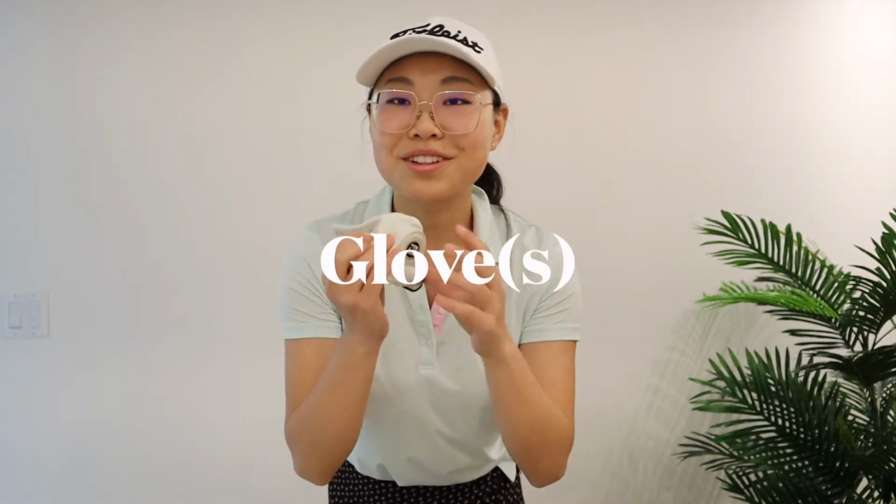The second is a golf glove. If you've seen any of my videos, you know that I don't personally wear a golf glove, but I would recommend everyone get a golf glove because it is a golf essential. The purpose of the glove is so that you can hold onto your clubs better, and even though I don't normally wear a glove, I do have them in case it's a slightly rainy day or for some reason I want to hold on to my clubs better.